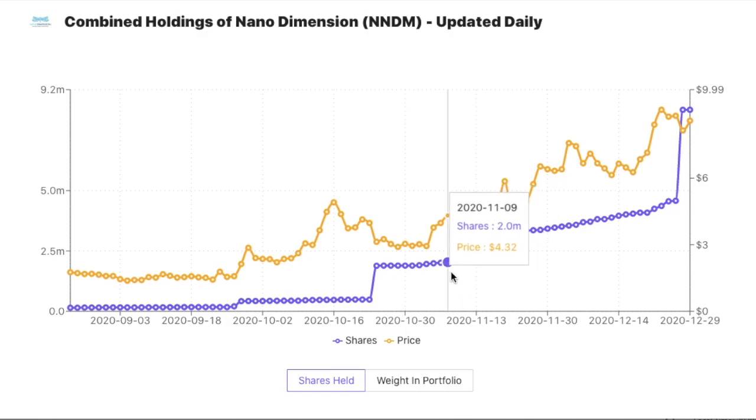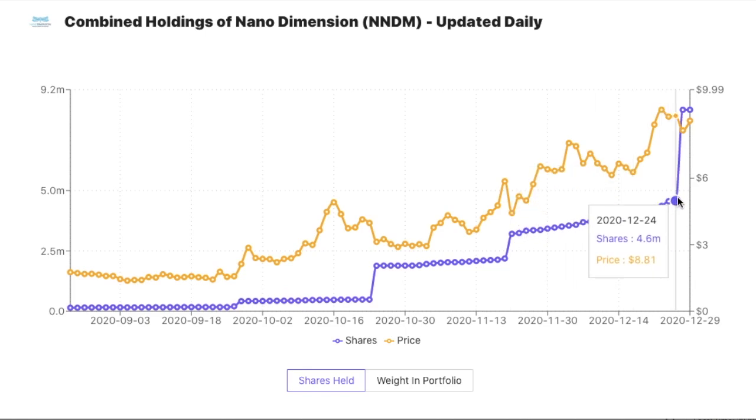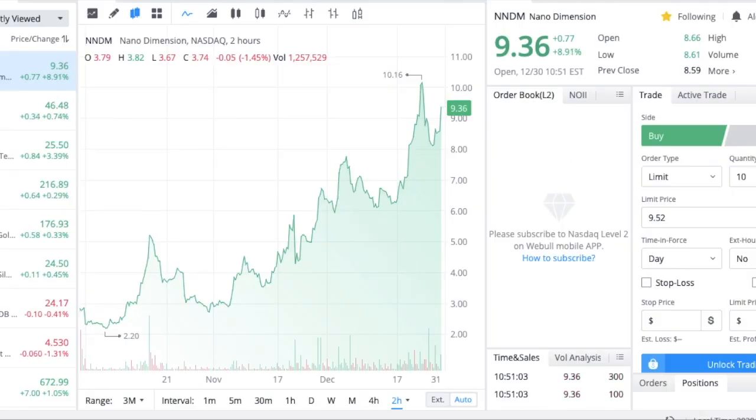They keep scaling in and dollar cost averaging their position, keeps going up to 3.2 million. And we can see right here on December 28th, they bumped their position all the way up to 8.3 million shares. Now, if we go back and look at the chart of NNDM, we can see that it's trading for around $9.36. So this is around a between $70 and $80 million position that ARK has in NNDM.